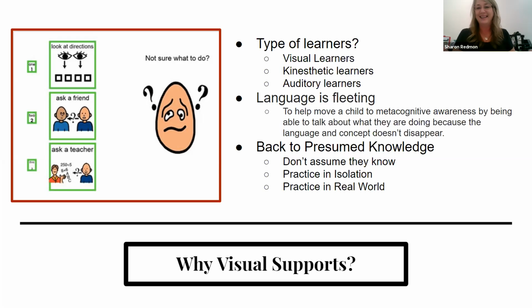Language is fleeting, right? So to help move a child, when I talk about this metacognitive awareness, to being able to talk about what they're doing, the language and the concepts don't disappear. So if you have that visual support when you're doing some writing, of what they're writing about, or maybe sentence strips that have those visual pieces in there, or sentence starters, the language doesn't disappear and it doesn't go away. It stays right there. And that's a really important tool.